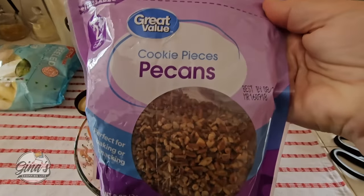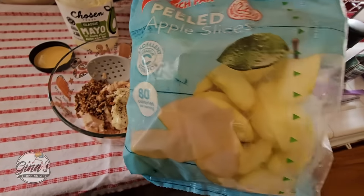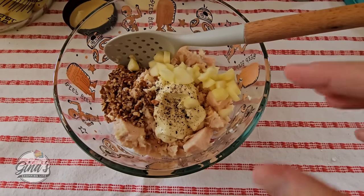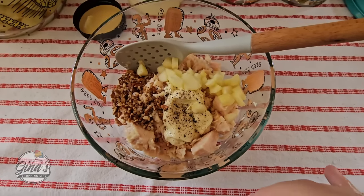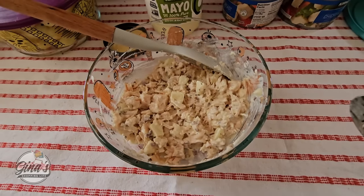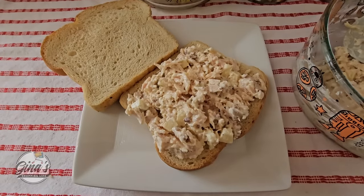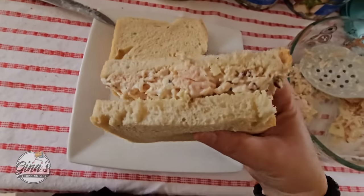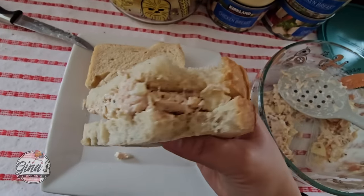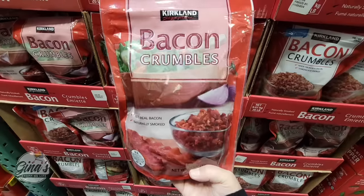I'm gonna add my pecans. I like that one because it's already chopped up. And of course, I'm gonna slice up some of the apples. They're already peeled, so I'm gonna add those. So that makes it a little bit easier. And just mix it up together, and then I'm going to taste it, make sure everything tastes good. I'm gonna toast my bread and then add my salad to it, and let's try it out. And of course, I love it. And so this is my recipe. So if you use this canned chicken, let me know in the comments below, what do you make with it?